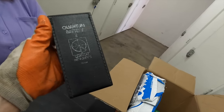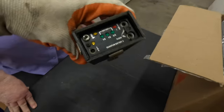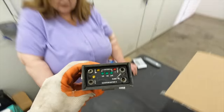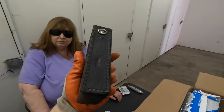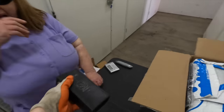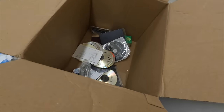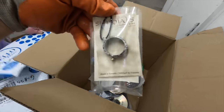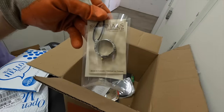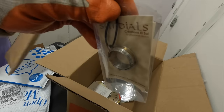We got a quantum battery. What is that? It's a quantum battery. That's something to do with cameras, isn't it? Quantum? Yeah, it could be. Or music? I'm not sure. Huh. Okay. All right, what's in there? Ooh, is this silver? Oh my God. Made in Canada. This could be silver, guys. What the heck? Oh my gosh.